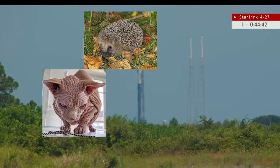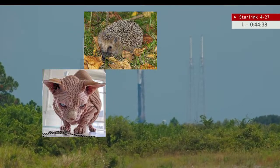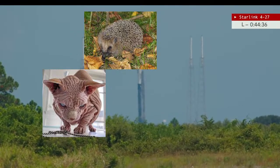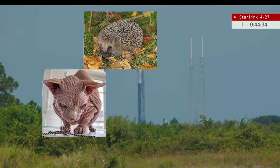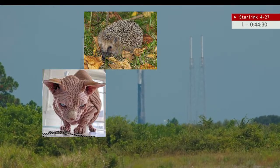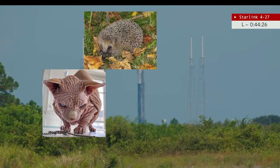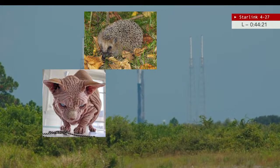This is an electronic poll, so you won't be hearing the go, no-go calls from every member of the launch team. This is done electronically by SpaceX, but we do expect to hear a call from the SpaceX launch team sometime shortly before the T-minus 35-minute mark to confirm whether the poll was go or no-go for entering that terminal countdown sequence.